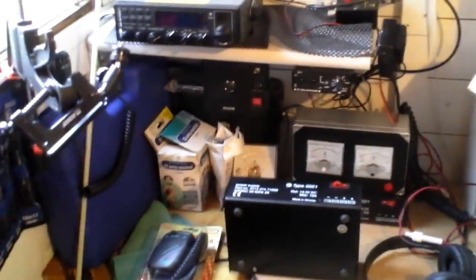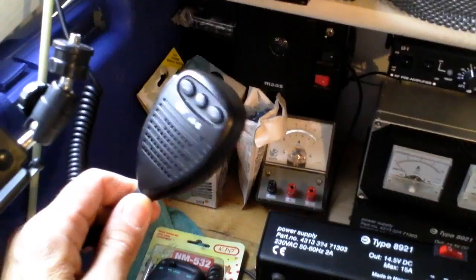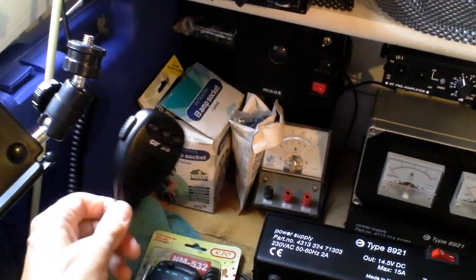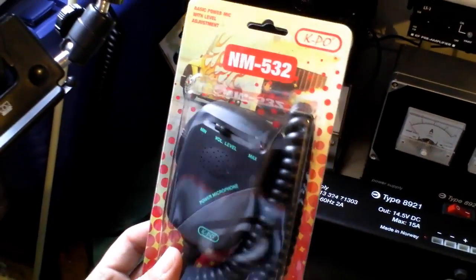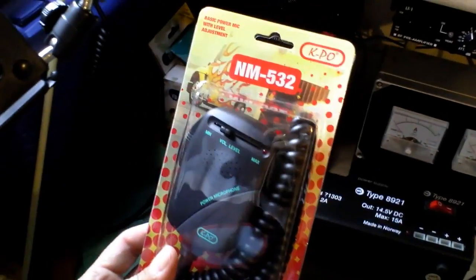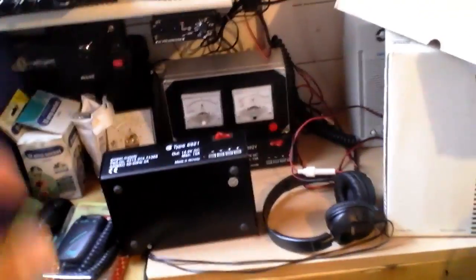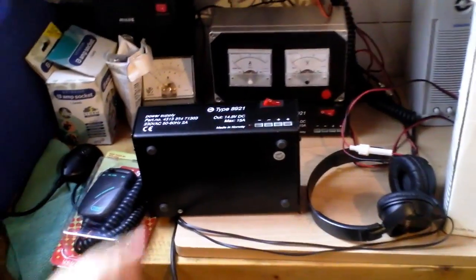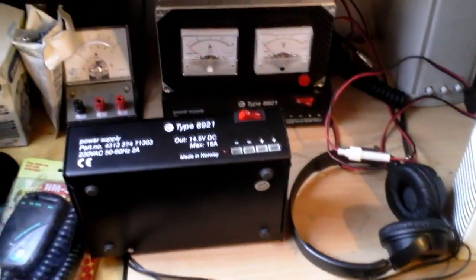Steve Hansen mentioned the microphone. Steve said they'd had a couple of issues with the microphones that they had, and I had said that this microphone does feel rather cheap and nasty. Well, pleased to say that the KPO power mic, the 532 power mic, has come in from Knights today, so I now have the opportunity to swap the mic over. But before I do that, because the radio was working with a standard mic, I want to try and swap over the power supply.